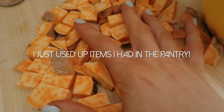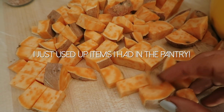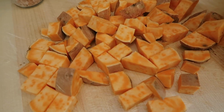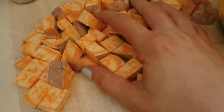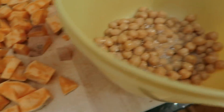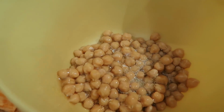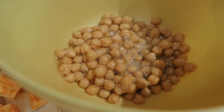Okay, now for the starch part of my bento box, I just cut up a sweet potato. Doesn't this kind of look like cheese? I keep my skin on my sweet potatoes. You don't have to. I just like the added nutrients. Then I'm gonna add this to a bowl of chickpeas. This is honestly like half a can, not even half a can. I just had some open in the fridge that I need to use up.